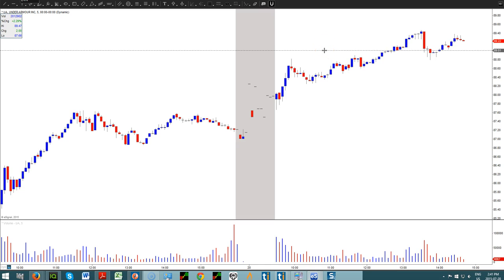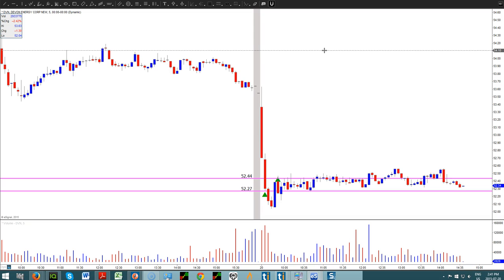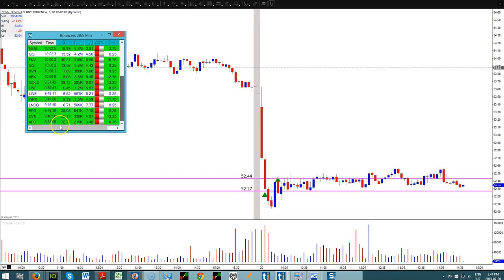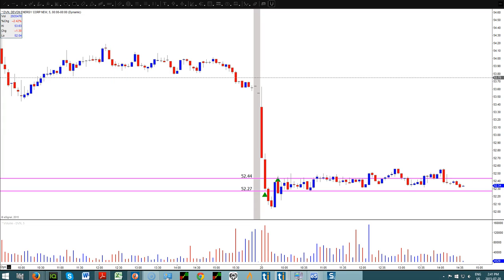All right, DVN. DVN was my first trade of the day. This was a tough one. This came from my bounce list early on. Here it is, DVN at 52.17. You see how a whole bunch of them. I had too many really to monitor them all, and actually I was busy with other things. But 52.17 did catch my eye because right around here is when it fell down to 52.03. So it held the whole number, and actually this arrow is wrong. It should be right there.